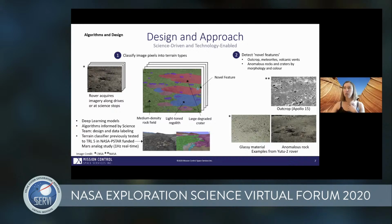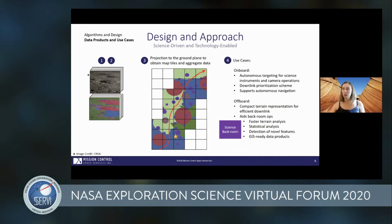Beyond this, we're interested in exploring the use of other cameras, how our classification technologies can be used with multispectral cameras or remote or micro imagers to get a deeper classification of mineralogy and composition. Our system can also then project the results to the ground plane to aggregate data onto uniform mapping tiles. And this can hopefully provide context and scale and make it easier to analyze results using GIS tools.